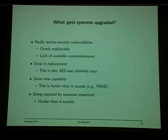But it has to be clearly explainable, and it has to be something which you can't just fix by patching around the edges. And the history of these protocols suggests that maybe it's actually surprisingly hard to find things that are actually that bad. It's much easier if it's a drop-in replacement. That is to say, DES to AES is easy, but if I have to go from RSA to something which has a different API that requires different messages being generated, it's harder. The same thing was true with GCM, where I need to have a per message nonce. That requires changing stuff, and that stuff's inconvenient.